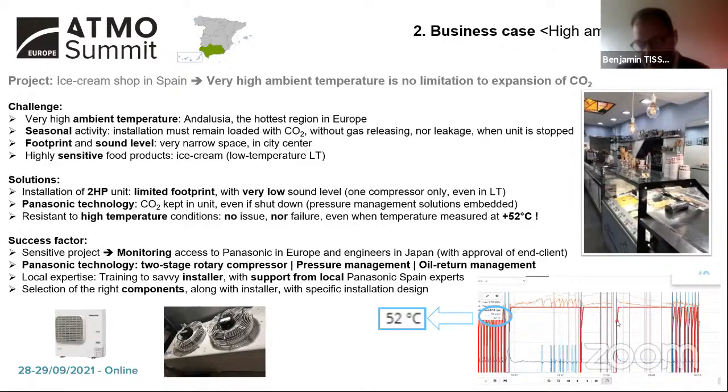Spanish colleagues from Panasonic working in Spain are close to the needs of installers. We train the installers. We also wanted to be part of this critical installation, so going on site, and we supported in terms of design. So it's not only selling the unit from A to B, but making sure that we also participate in the B to C step, meaning supporting design and selection of the tooling and different components of the installation.